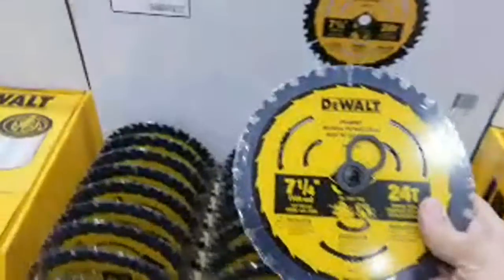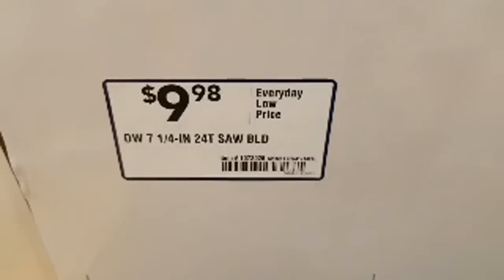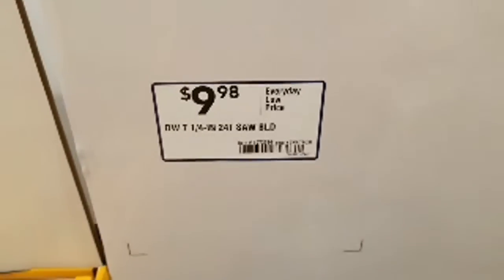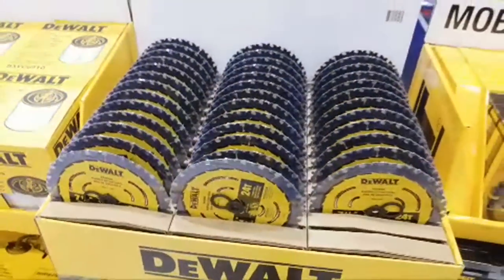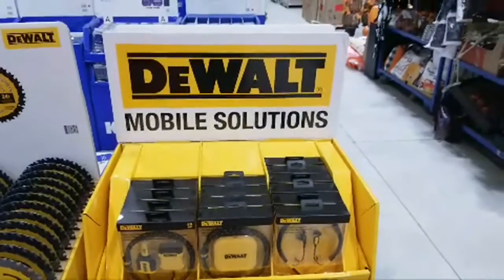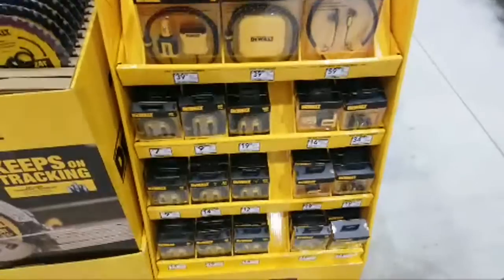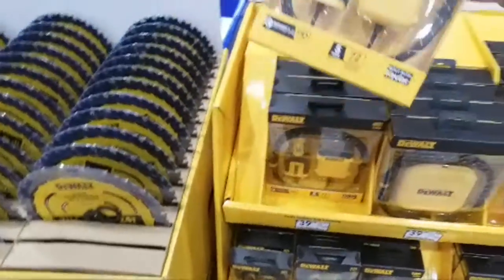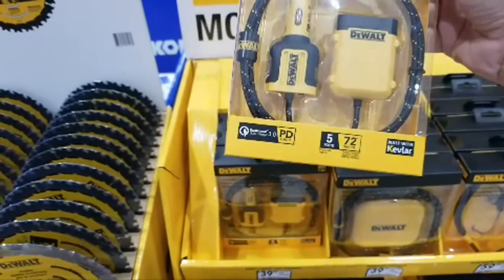So here's DeWalt's version now of the same blade that I just showed you from Craftsman a minute ago. This one here is $9.98 for the 7 1/4 inch blade. And this is cool because we don't always have this here. We typically might get this in around the holidays and stuff. So this is where you have the really neat items.